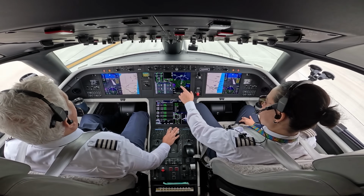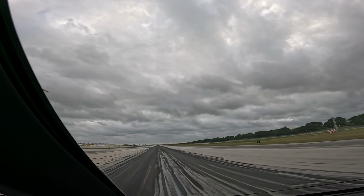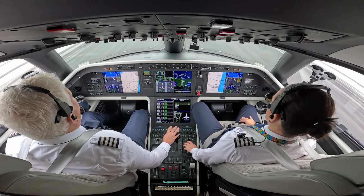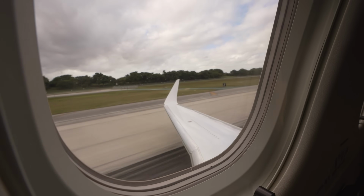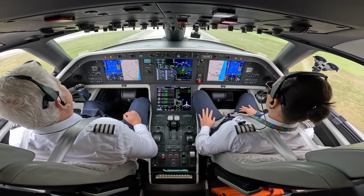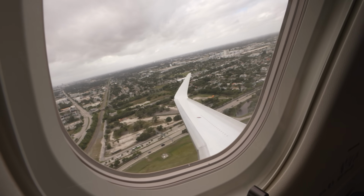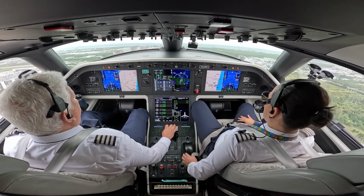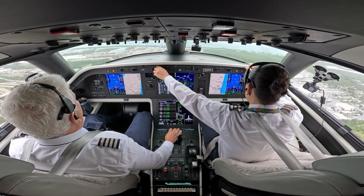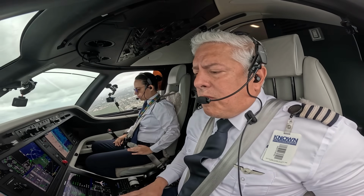Check thrust, please. Thrust check. Airspeed is alive. 80 knots. Cross check. V1, rotate. Positive rate. Gear up, please. Acceleration altitude. Sequence. Autopilot on. Autopilot on. Thank you.